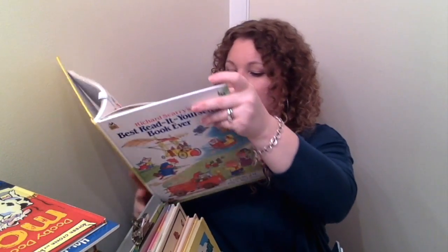We are also reading Doobie Doobie Moo, which is so fun, which I told you guys about in my homeschool mom tag. They love it. It's so fun to read. We're reading Richard Scarry, which we usually tend to read every month in our morning book.